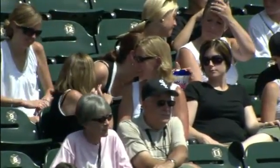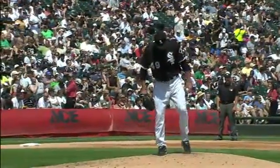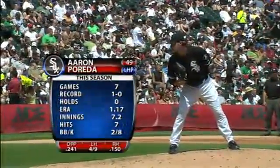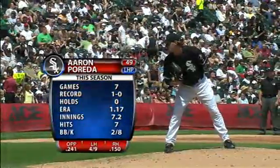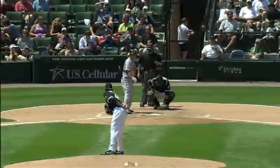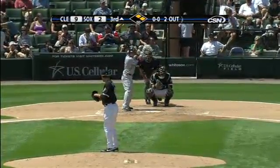And Aaron Pareda comes into the game. He's the third Sox pitcher in this, the third inning. Pareda 1-0, ERA 1.17 on for the 8th time. Last time out, he gave up his first and only run of the year, and he inherits Indians at first and second, a couple of outs here in the top of the third. And here's Chu, 0 for 1.